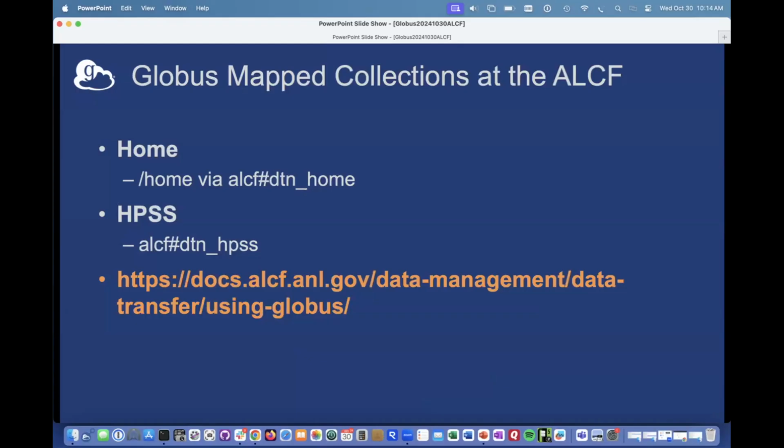Okay, Globus collections, the mapped collections at the ALCF. We saw me go to ALCF DTN home. You can do the same. There are also, I believe, project-based collections on Grand as well. And Argonne also has the HPSS connector. So if you're doing transfers to and from the tape system, you can use the DTN HPSS. So Globus is also good for transferring data to and from tape systems.